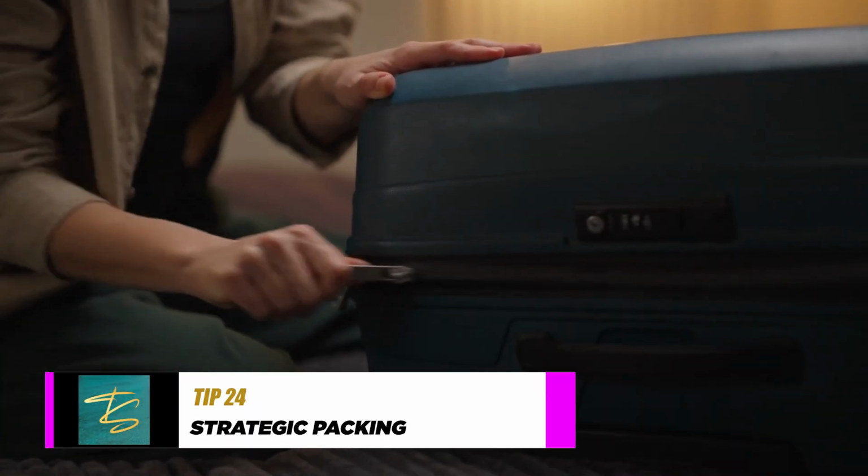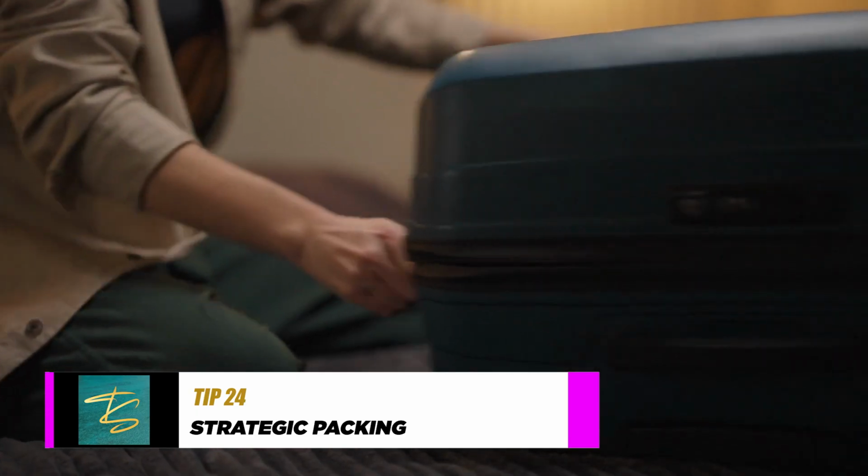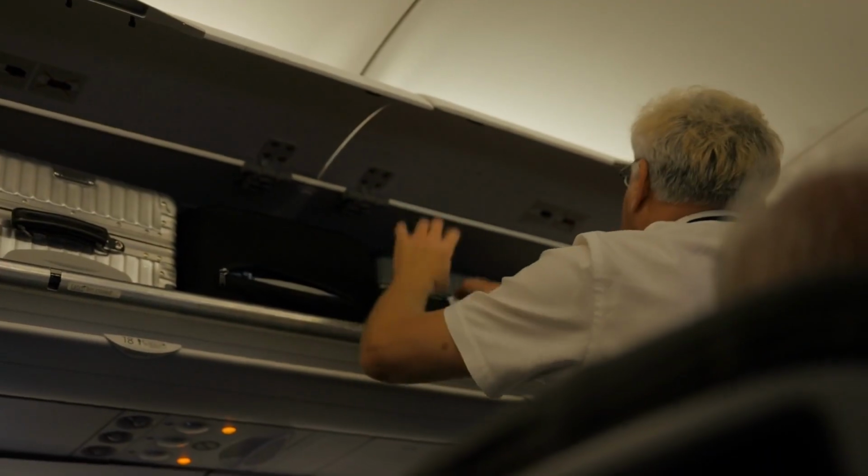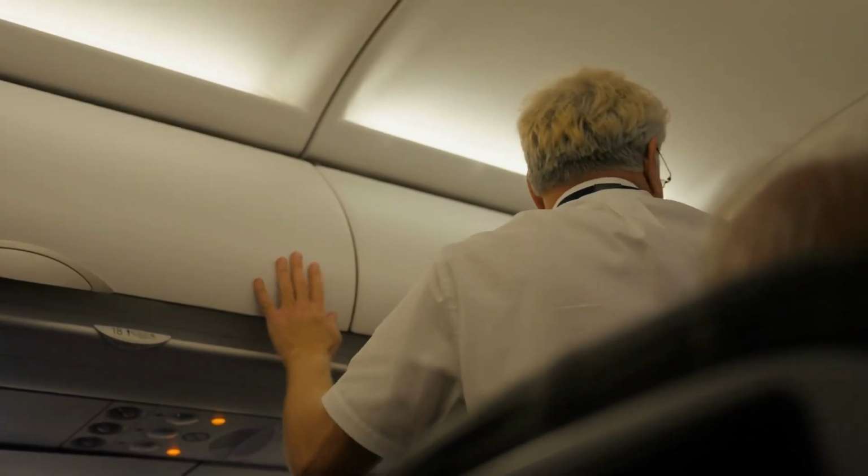Pack your personal item like your life depends on it. Everything you need during the flight should be in the bag under your seat, not in the overhead bin. Getting up to dig through your carry-on every hour makes you that passenger.